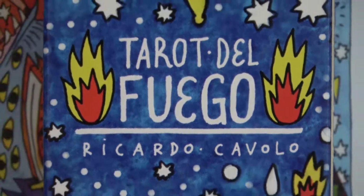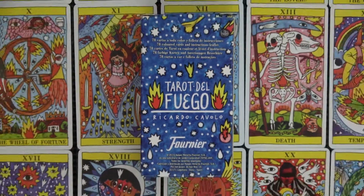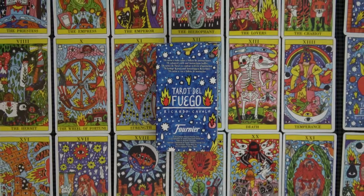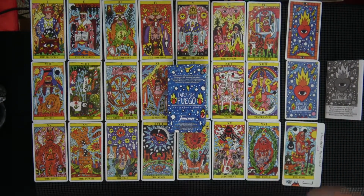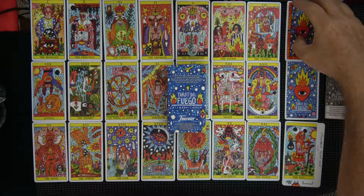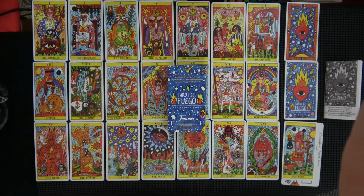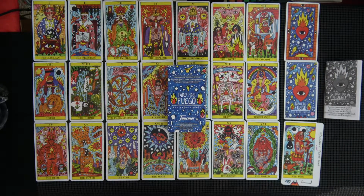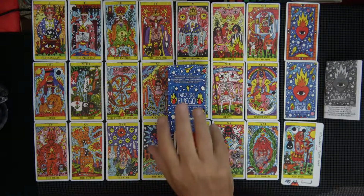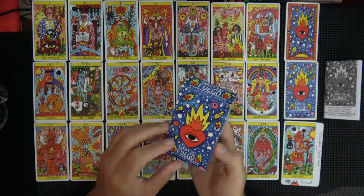I'll zoom out. Here we go. It's definitely colorful. In fact, this deck looks like something that if you were on the sun and doing art, this might be what you do, or some desert planet somewhere. It's got a fiery thing about it. I guess that's what the fuego might imply, but there's not much in the way of explanation.